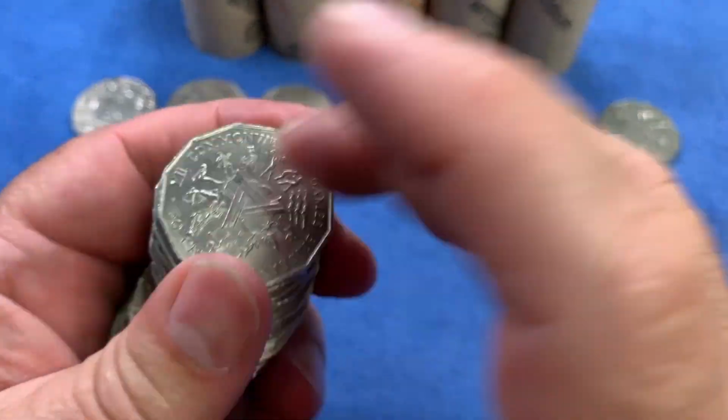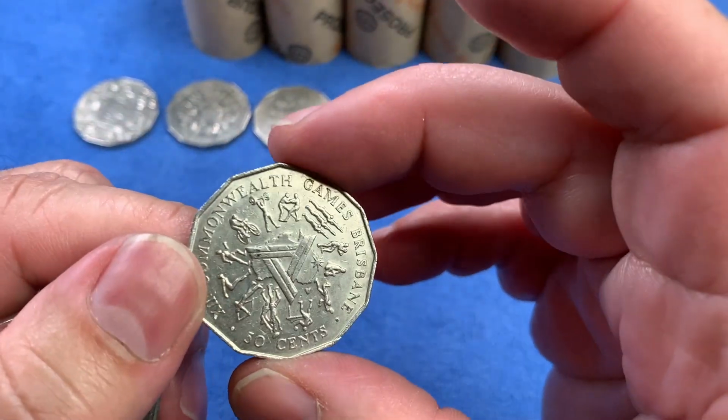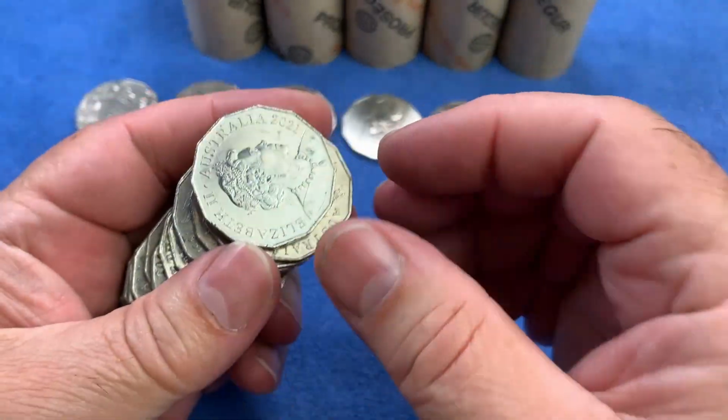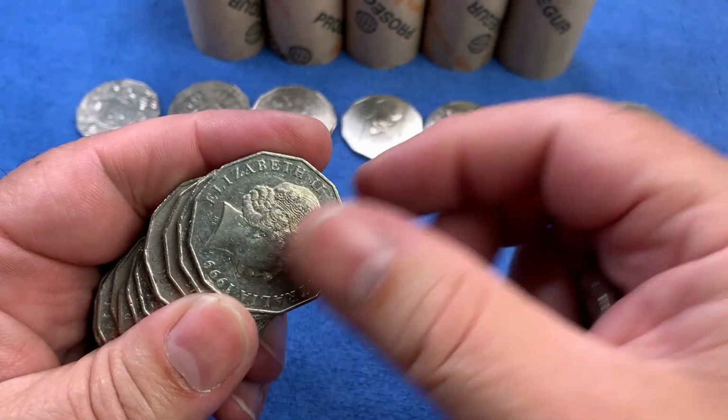So now that we're on to the fourth roll, we'll get through this Commonwealth Games Brisbane, and then we will speed the hunt up and see how we go. Okay, let's go at it.